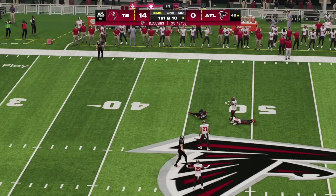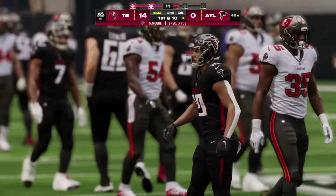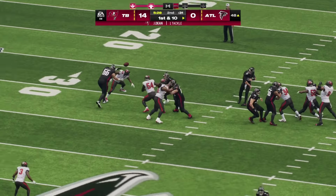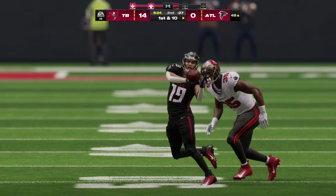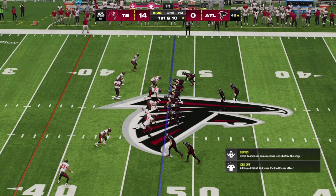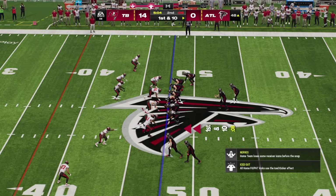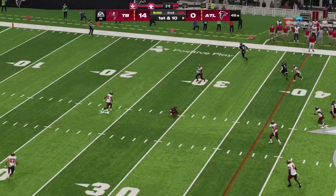He'll get this complete to Rondale Moore, and he'll be taken down, but not before he works it past the 50. First time they've hooked up here. Good for 17 and a first down. Well, these guys have definitely been outplayed in the first half. I like their countenance. I like the way that they haven't panicked out there, the way they're carrying themselves. They're starting to move the ball. And what you have to do, maintain your poise and start to put together some drives.